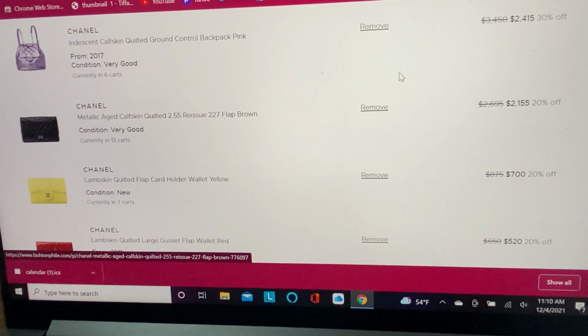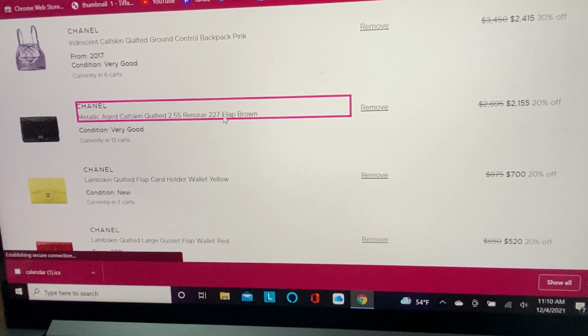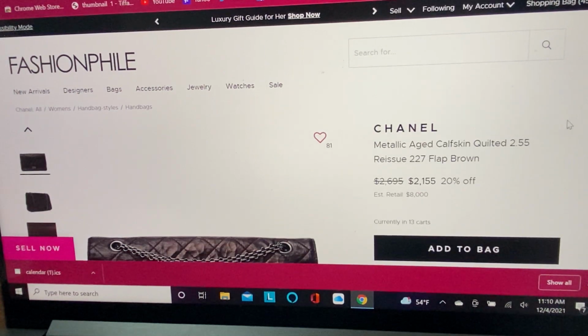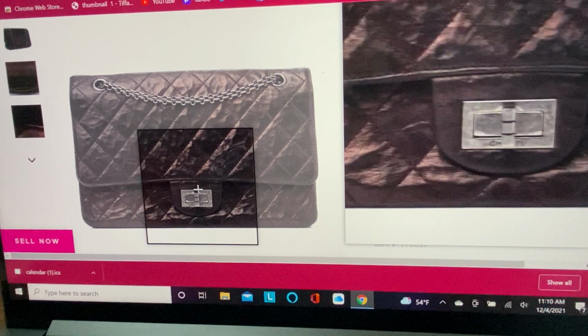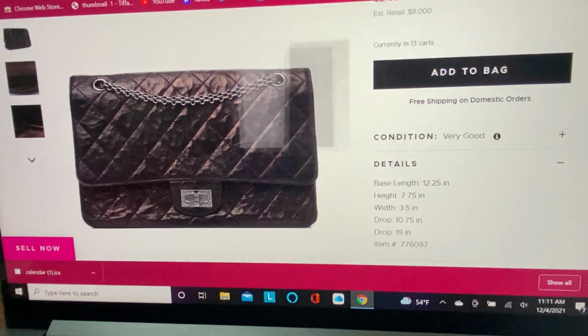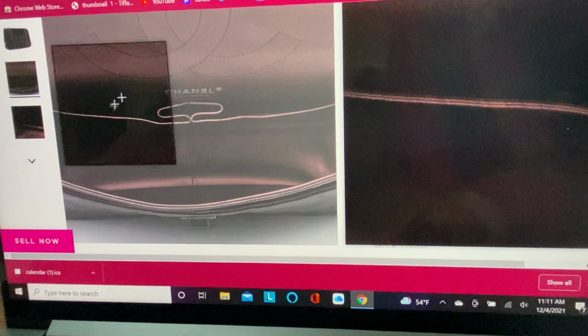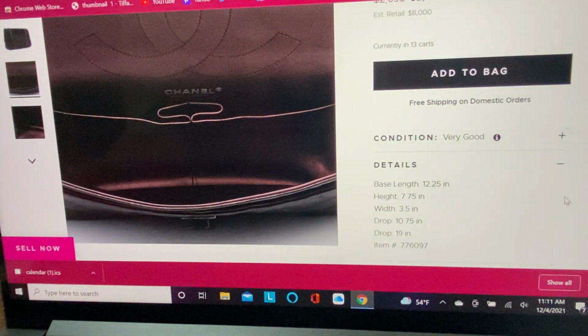Here's one that's really a good price. If another 10% goes off on that, then this would be just under $2,000, or $2,000 with tax. And this one is a really nice one because it's brown. It's this lovely aged brown. It looks really stunning. The only thing is I think this clasp looks a little bit ruined, but the inside is really nice. The inside is this lovely brownish bronze color. Yeah, I quite like that.